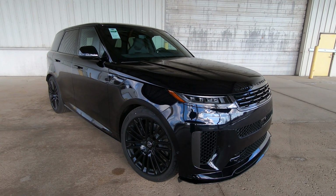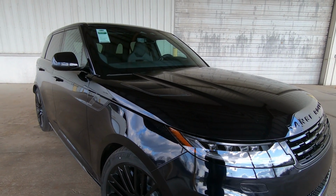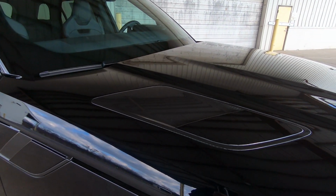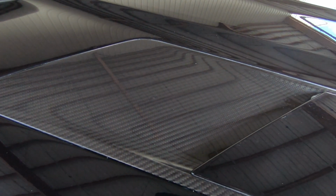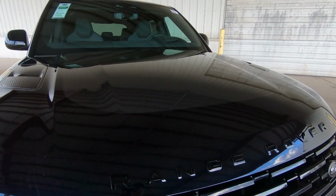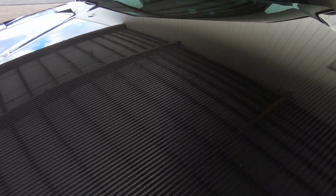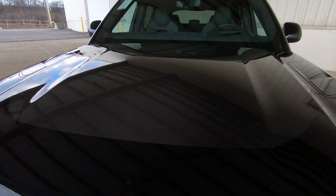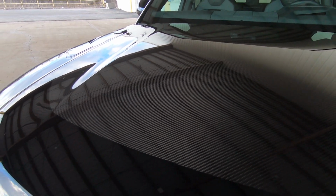All right, breaking out the GoPro so you guys can see all of the carbon on this car. It is just absolutely stunning. Big way to tell the SV apart is that you have the hood vents. This one also happens to be in carbon fiber because this entire hood on this car is carbon fiber. You can see down through the middle, you got the weave, looks absolutely gorgeous. It's a little harder to tell on dark colored cars, but it looks magnificent. I love the bold contrast that it makes.